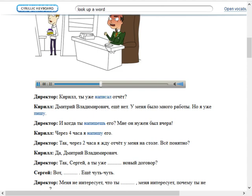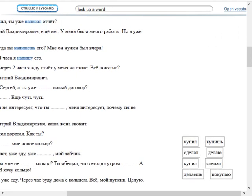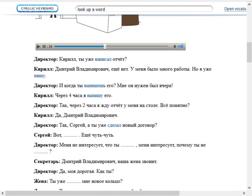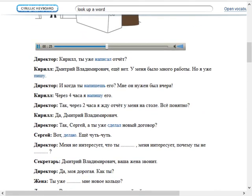Так, Сергей, а ты уже сделал новый договор? And Sergey, you already сделал новый договор. Sergey, did you already make the new contract? Вот, делаю. Here, I'm doing it right now. Еще чуть-чуть. There is still a little bit left to do.